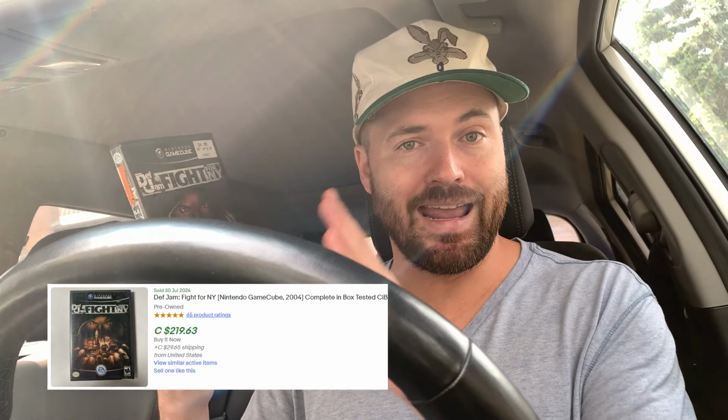But this goes for between like 180 Canadian to like $250 for this. These are incredibly rare. Even the Xbox version and the PlayStation 2 version are very expensive, but I'm pretty sure the GameCube one is the rarest, the most expensive. So unbelievable to find this out in the wild.